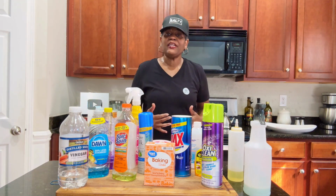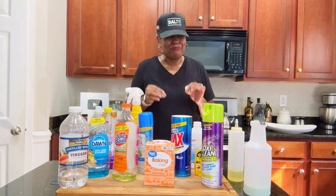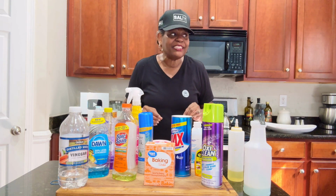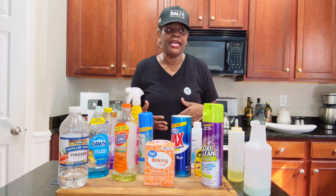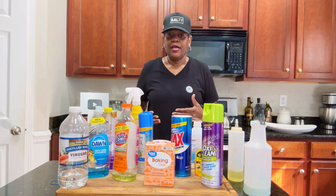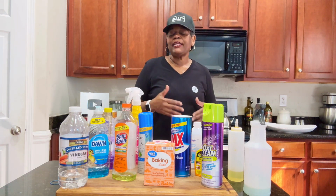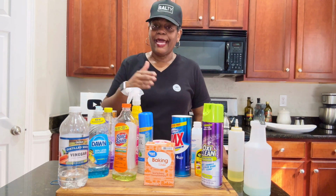For the most part, I try to use natural ingredients as much as possible. But sometimes it's just not possible. You'll have a stain or something that you need to clean that's just nitty gritty dirty, or it just won't work. And in those cases, yes, I will use a chemical cleanser, but I try not to use it on a regular basis. I try to use natural products.